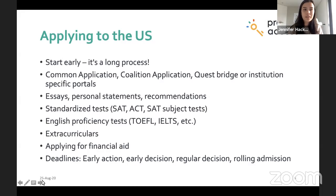But yeah, then we have the regular decision, which is in January. It's often the 1st of January or January 2nd. And you get your decision in March or April. And then we have rolling admissions, which not many institutions use, but some will. Basically, you just apply whenever their application is open, and then you get your decision on your application rolling through the months.